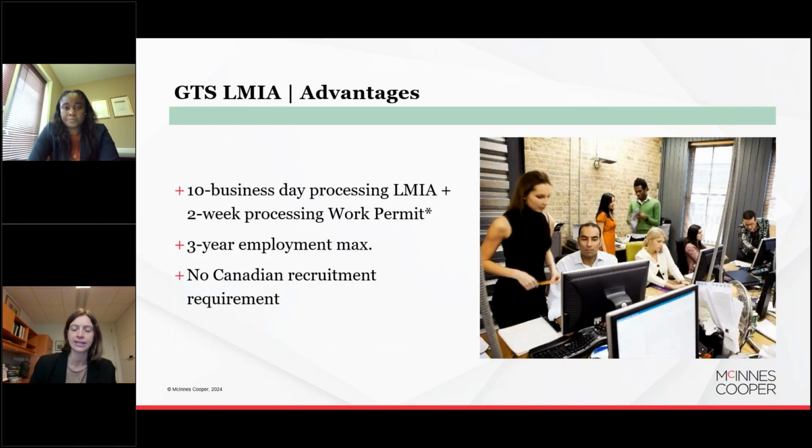There are really significant advantages of the GTS LMIA. One is efficient processing. A normal LMIA will take 2, maybe 3 months to process. A Global Talent Stream LMIA is going to be processed in 10 days. And then the corresponding work permit that the foreign worker needs to enter the country is also going to be processed in 2 weeks. So it's a much faster process than the normal LMIA and work permit route.